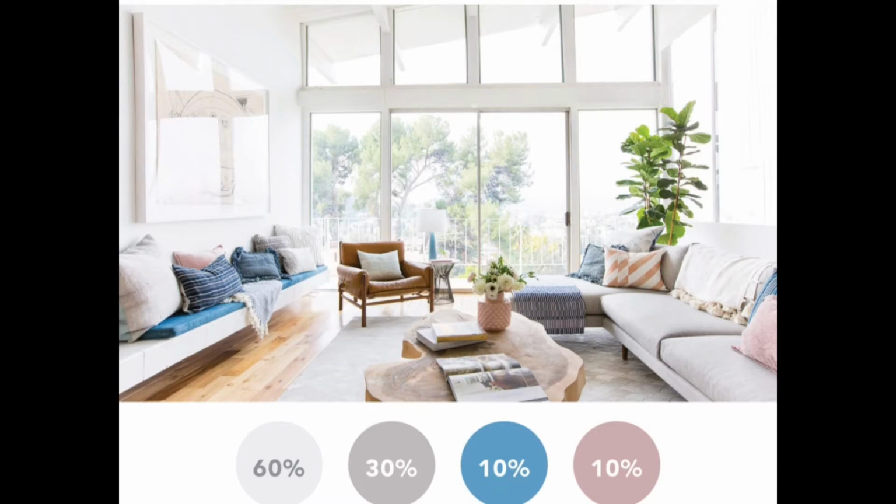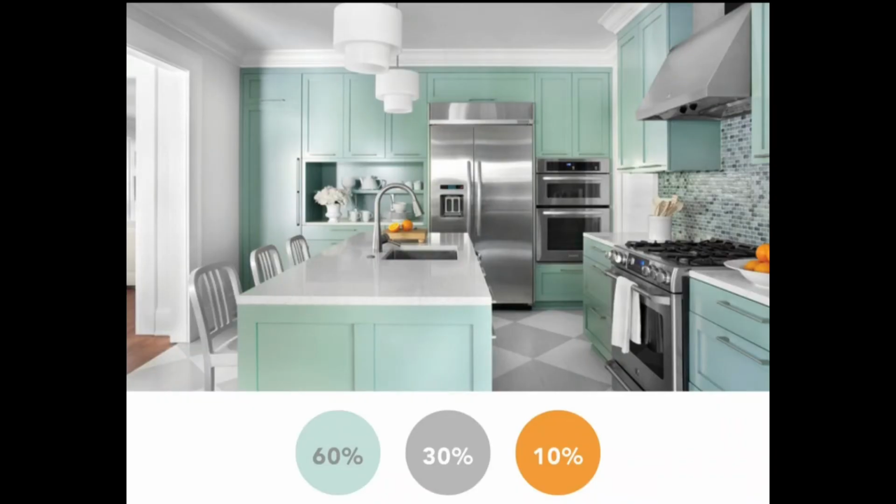So the 60-30-10 rule is also a rule of 3 that we use when we're decorating to choose our color palette. Take a look at these pictures for example. In this living room, you will notice they have the 60-30-10 rule utilized in this space. In this kitchen as well, they utilized the 60-30-10 rule. So these are just a few ways that we can use the 60-30-10 rule in decorating our space.